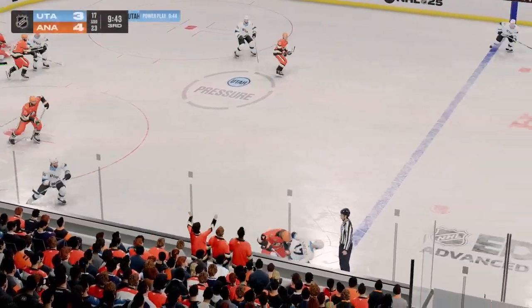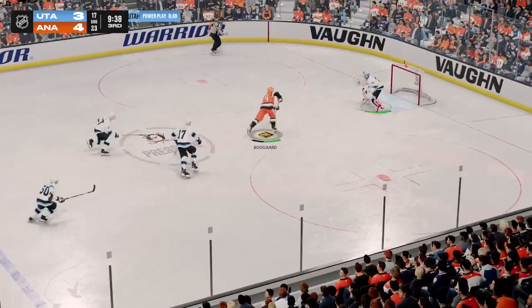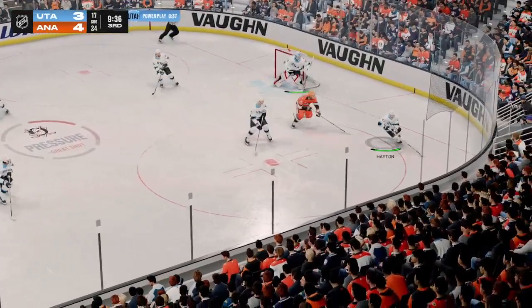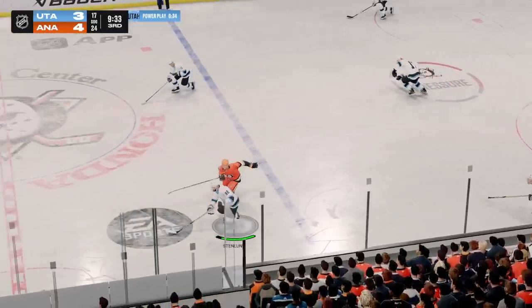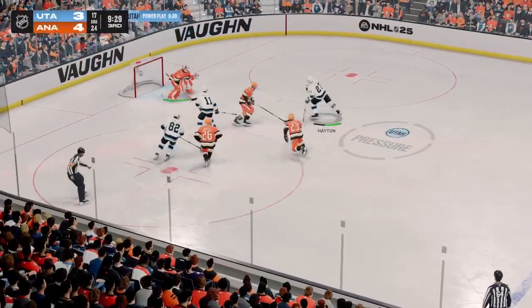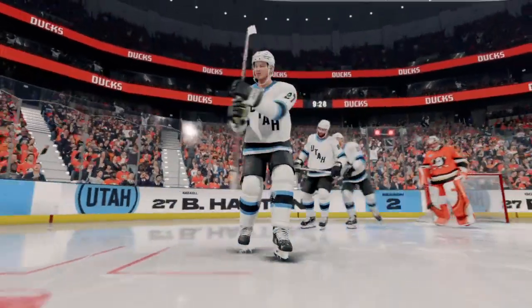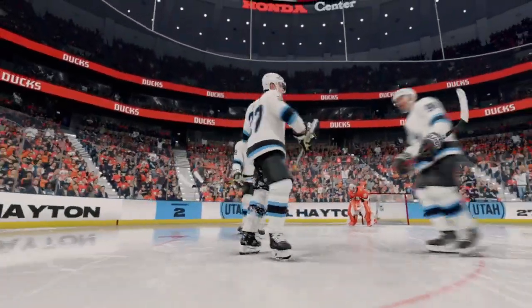Scooped up along the wall by Bjugstad. The Ducks scoop it up along the boards. One-on-one with the goaltender. Here we go. Sends it quickly to Stedlin. Looking to make something happen along the boards. They score! Putting it home on the power play, and we have evened things up here tonight.